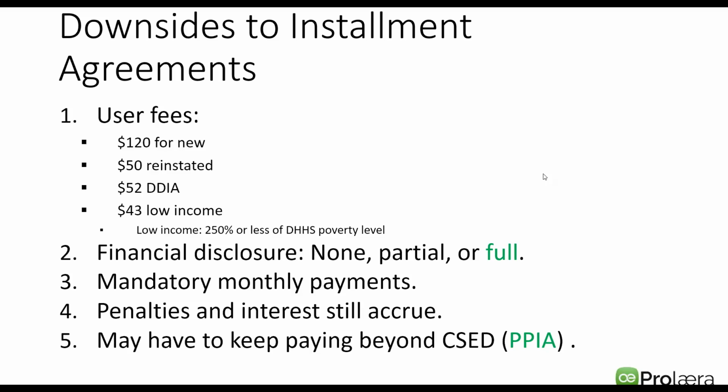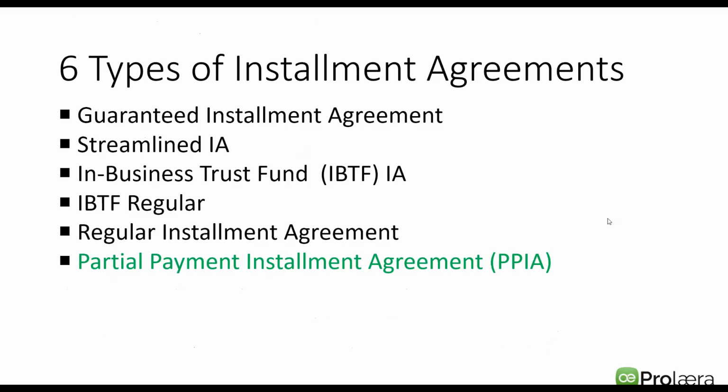Okay. So there are six general types of installment agreements. There's the guaranteed installment agreement for 1040 liabilities under $10,000. There's the streamlined installment agreement for tax debts less than $50,000. There's the in-business trust fund IA, which is intended only for operating businesses where the business is going to pay the trust fund portion of payroll tax.